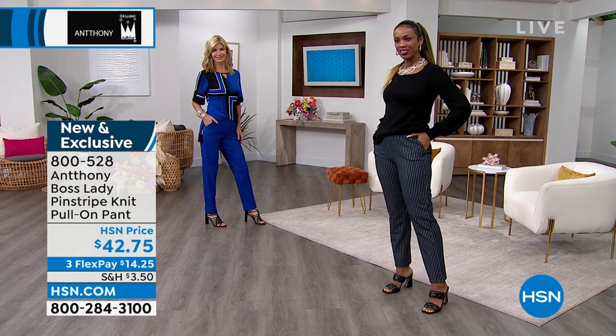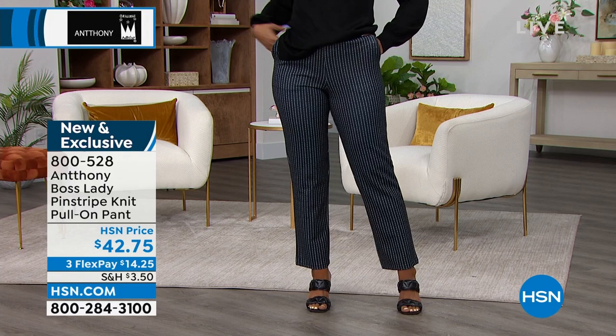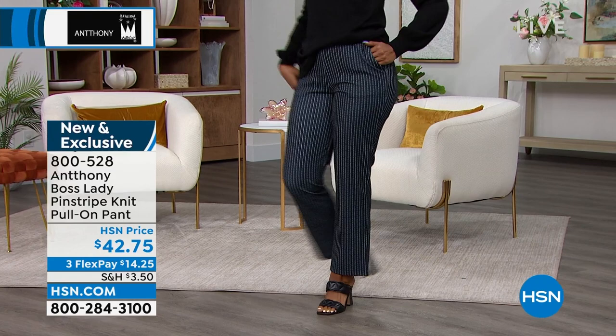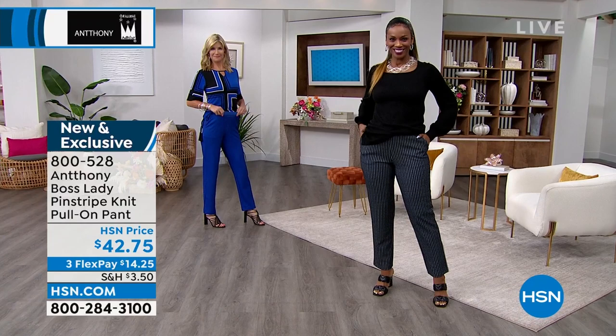It really is. So Ingrid, that you're seeing in the black option, is typically a size 6, a small medium. Are you in the medium or the small, love? Medium. I typically go in medium, HSN size 2. So look at how great, how flattering it is. Notice that it's a trouser style, not too wide, not too slim or skinny. Kara's typically in the extra small, so Kara, you're in the small, right? Yes.